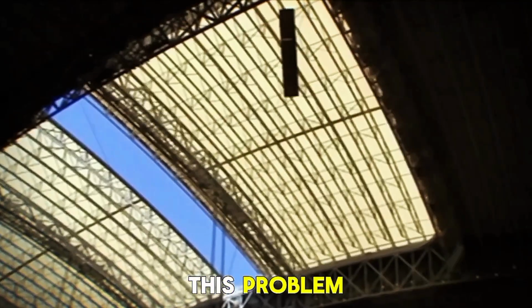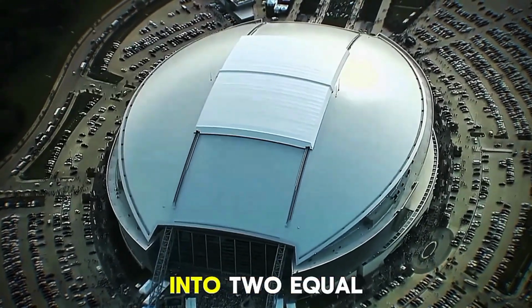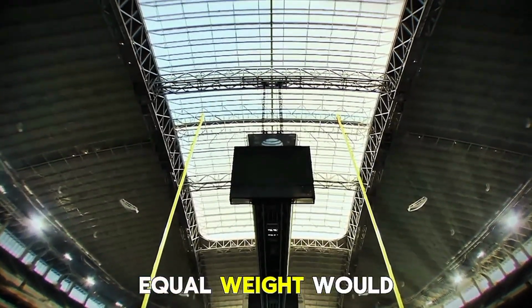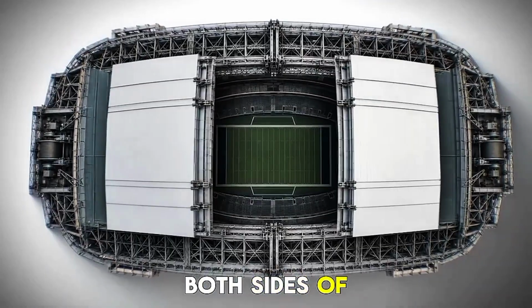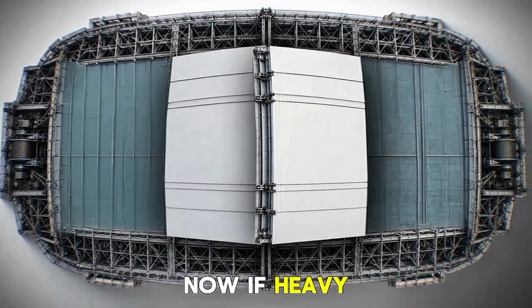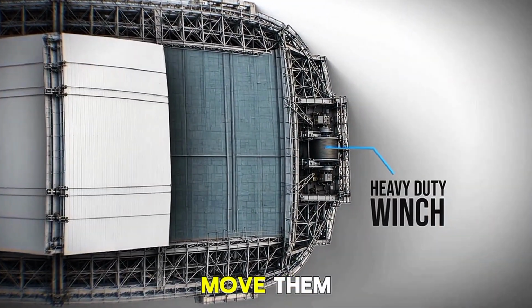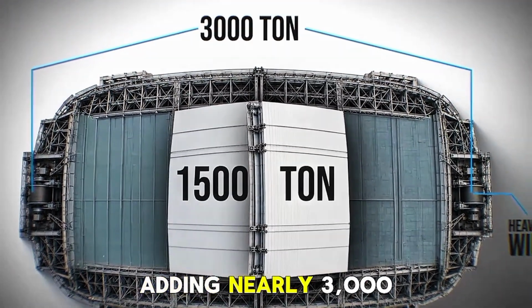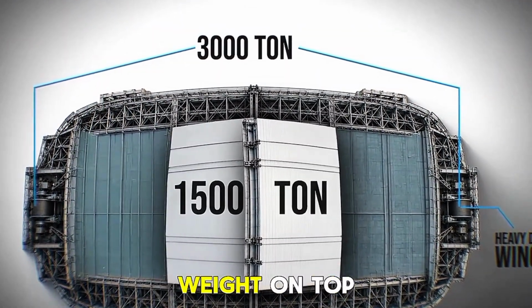To solve this problem, the roof panels were first divided into 2 equal sections, so that when the roof opened, equal weight would remain balanced on both sides of the trusses. Now, if heavy-duty winches had been used to move them, then lifting a 1,500-ton structure would have required adding nearly 3,000 tons of winch weight on top of it.